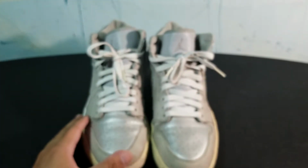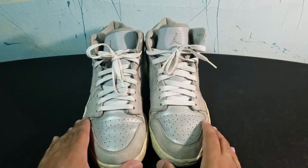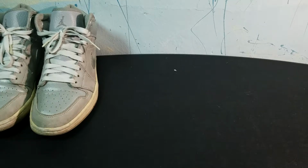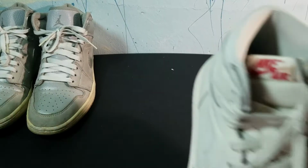I'm interested in seeing the new ones. Maybe I'll grab a pair and share it with you guys. But for now, I'll be rocking these. I rock these a lot. Let's move on to the next pair.